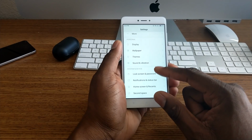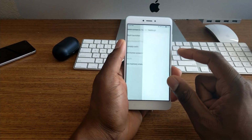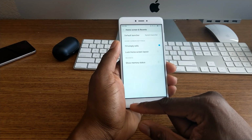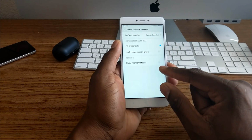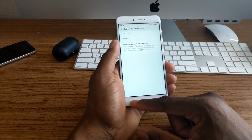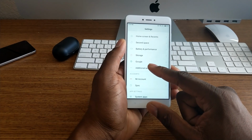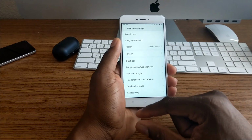Wow, this is looking pretty good. So I'm pretty happy with the last update. Let's go to home screen and recent system launcher. So yeah, I got my same launchers in there. Lock home screen layout, I could do that too. Show memory status. Why I need to do that, I don't know. But man, I really like this. I'm loving this, man. The performance is good on this thing. It's always been. Battery life is just killer on here. And so I think, you guys, does anybody still have this phone and is using it? I'm pretty sure people in the States are not using a lot of this phone. But there's a lot of people using this more than likely.